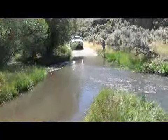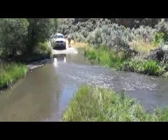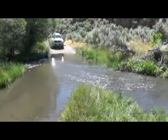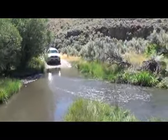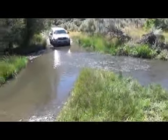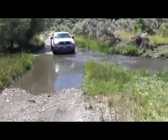We load everything up, do the last minute gear check to see that we have everything, and then we're underway, heading back to the desert before it gets dark so we can cook our dinner outside again, and that'll be very, very nice. This is just a small little creek that we have to ford. No problem whatsoever.